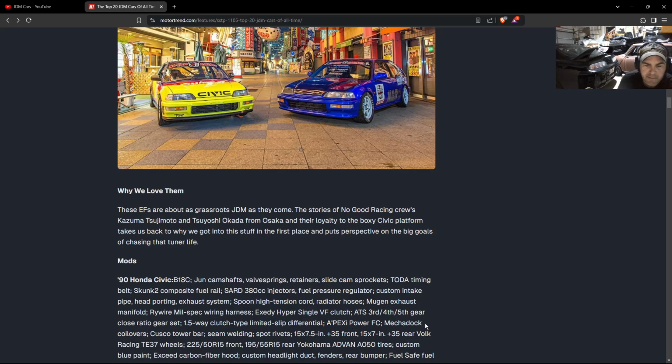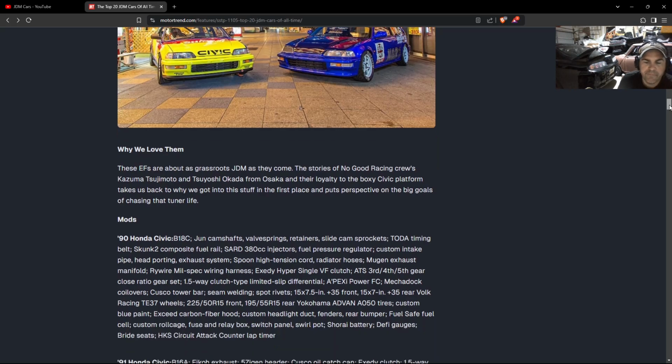Apexi Power FC, Megadoc coilovers, I've never heard of that, Cusco tower bar, seam welding, spot rivets, right? Some Volk Racing TE37 wheels with some Yokohama Advans on them, custom blue paint. All right, I guess we're talking about that one right there. Exceed carbon fiber hood, custom headlight duct, fenders and rear bumpers. Fuel Safe fuel cell, custom roll cage, fuse and relay box, switch panel, swirl pot, Shirai battery, Defi gauges, Bride seats, HKS Circuit Attack counter lap timer.